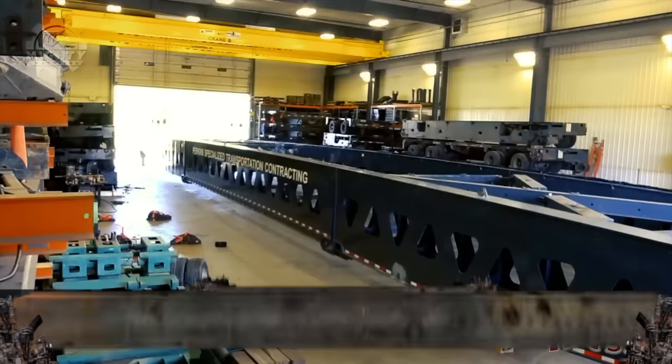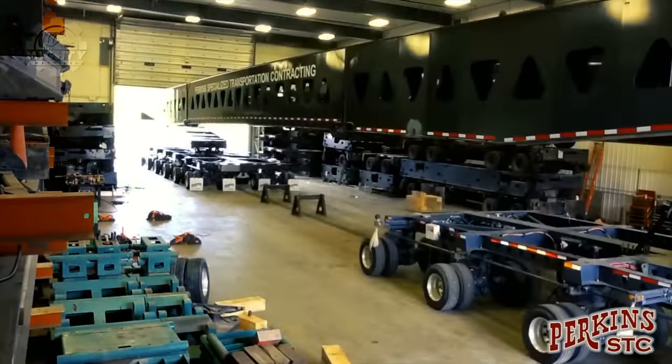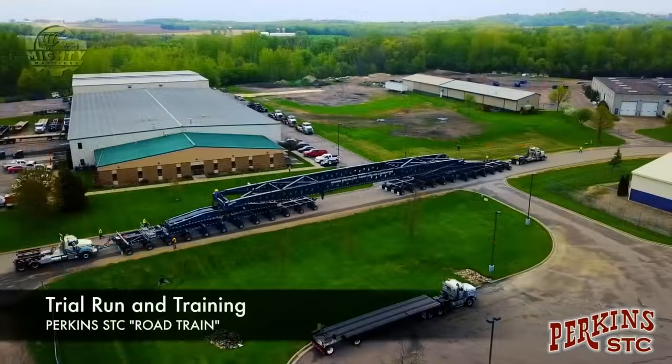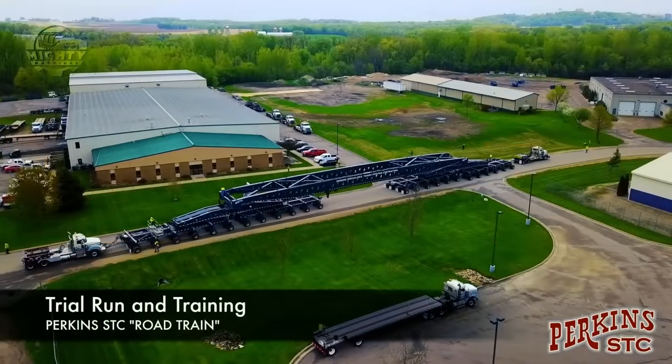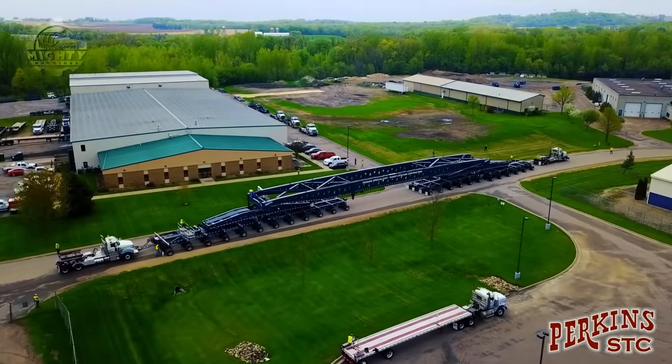Up next, we have the Perkins Road Train. In transporting heavy items, companies need to develop systems to ensure the success and safety of the operation. The Perkins Road Train is one of the impressive examples of this.